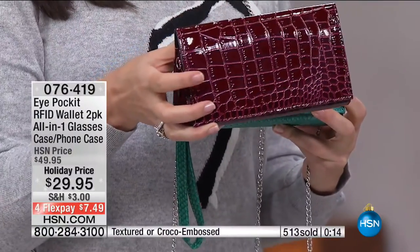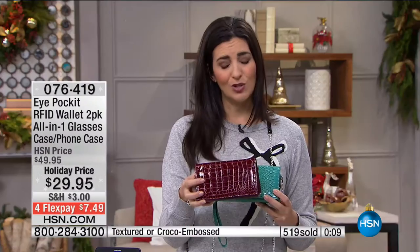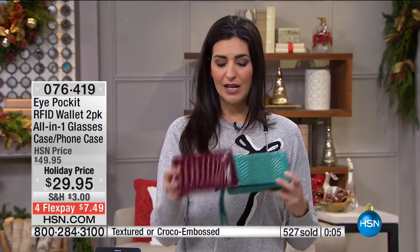So while it's really, really fashionable now, if you're wearing this in a year or two or three years, which I'm sure you will because I know you're going to find this so convenient, it will still be in style then too. And it really can be one of those classic styles.